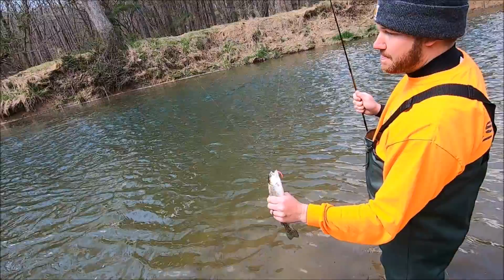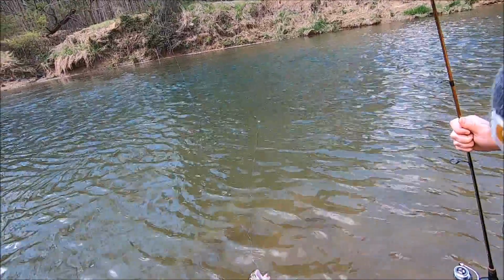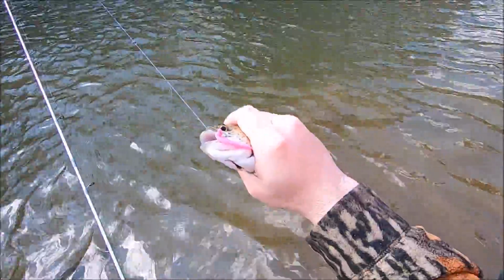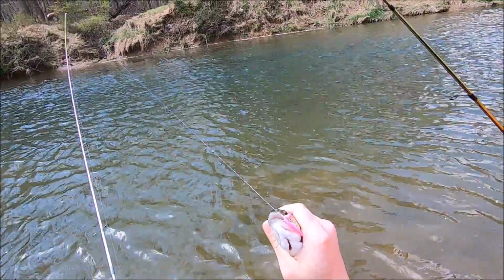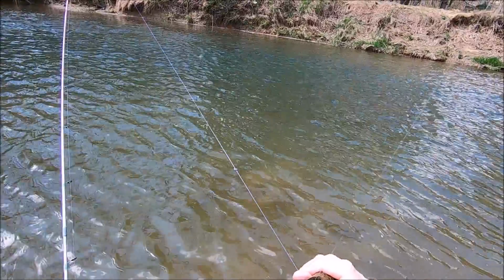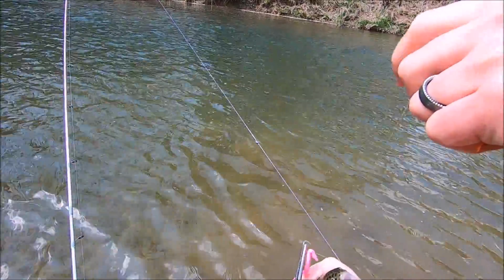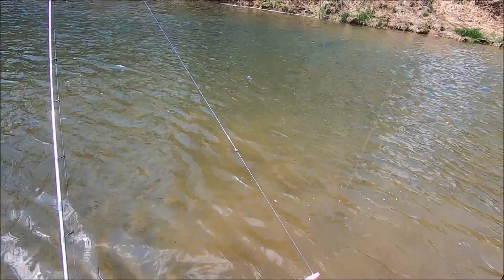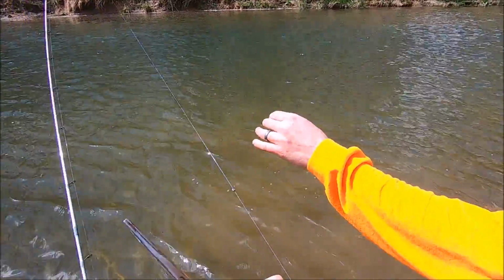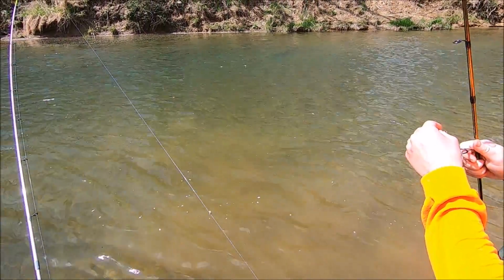Okay, guys, I don't know if you've ever seen this because I've never seen it. This fish ate both of our worms. I am so glad the GoPro was on for that. We both just caught this fish. His hook, it's wrapped around. Yeah, I've never seen that. How was that even possible? And then my hook is right here in the throat. He ate mine and then came up and ate yours.